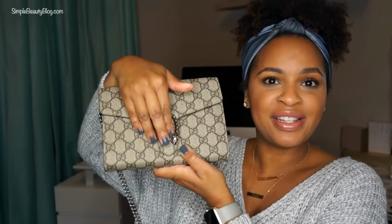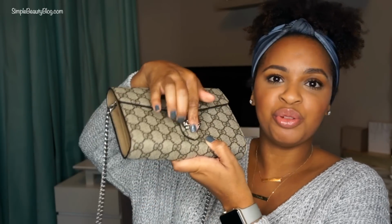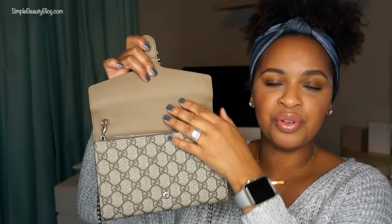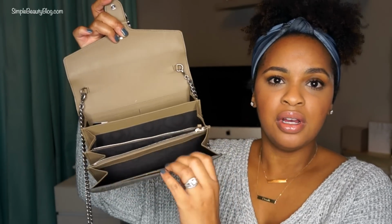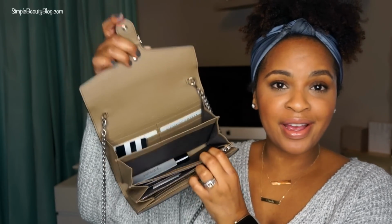So you can see this has a button closure, and it's just a plain button that you push. And then when you open it up, it has this beautiful leather interior, and Gucci calls it a taupe color interior, but it's just a smooth leather. And unfortunately, I didn't even empty this out before I did this video. I thought it was empty, so I apologize about that, but let me take out my stuff.